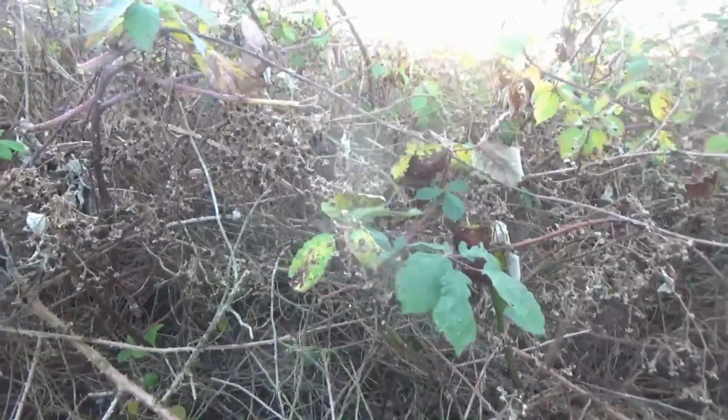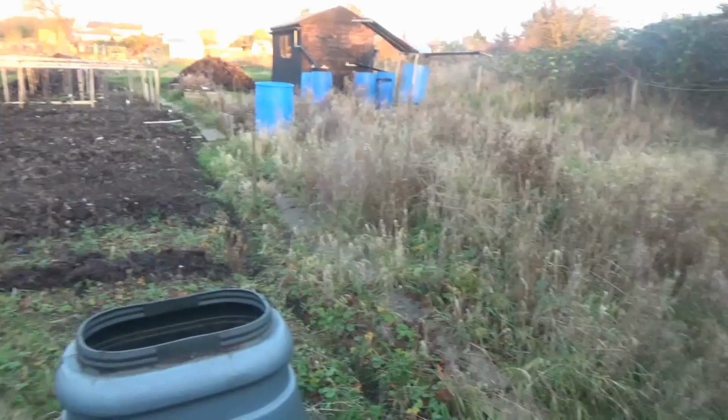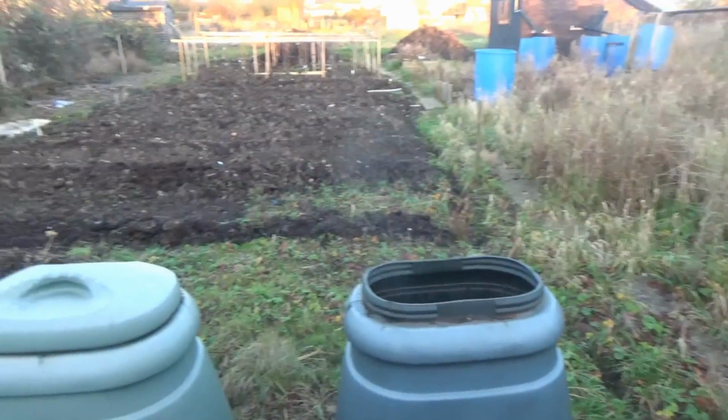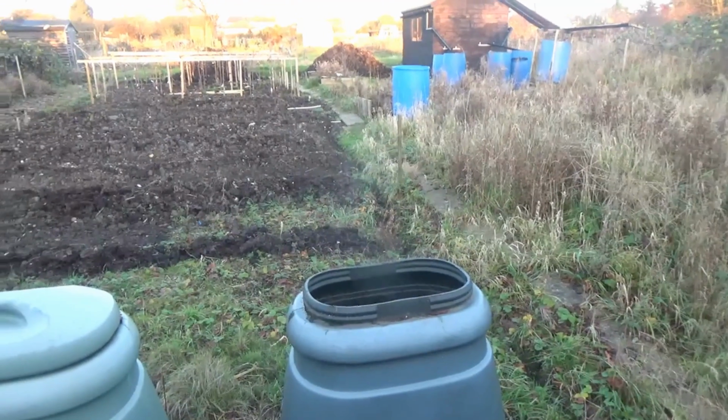Lots of disused allotments on this plot, folks. Yeah, there are quite a few. They're all private. I believe some of the people have moved away. Some have died, some have moved away. And with 1 or 2 of them, no one knows who they belong to.